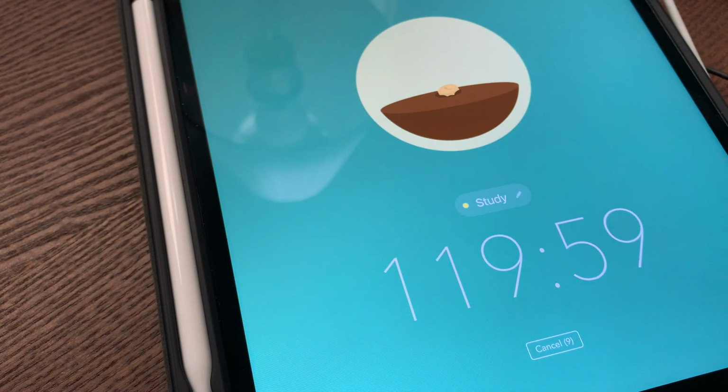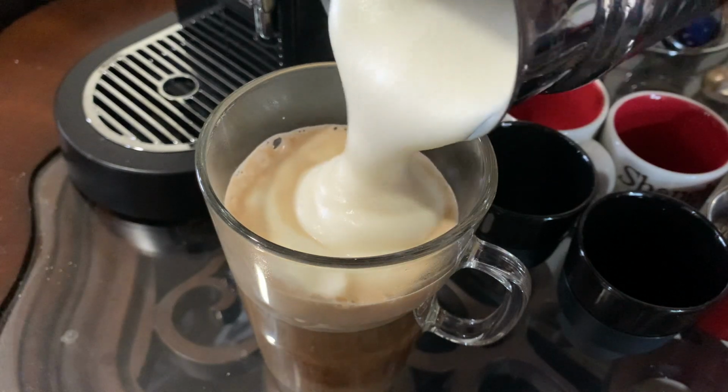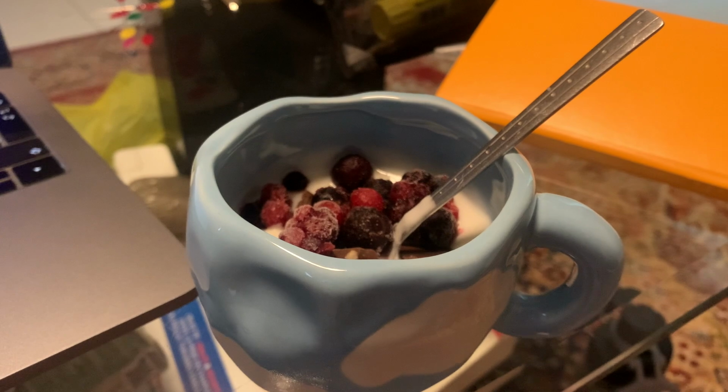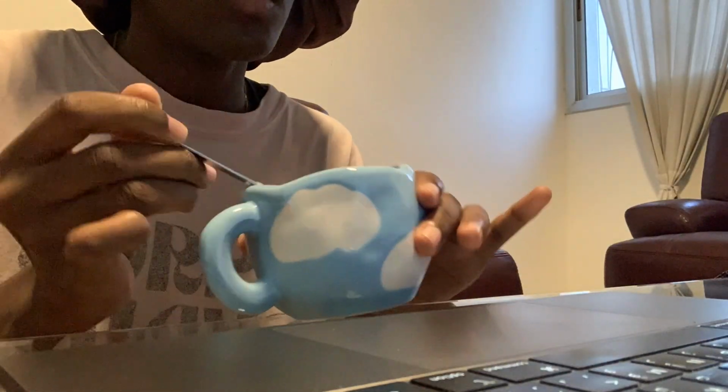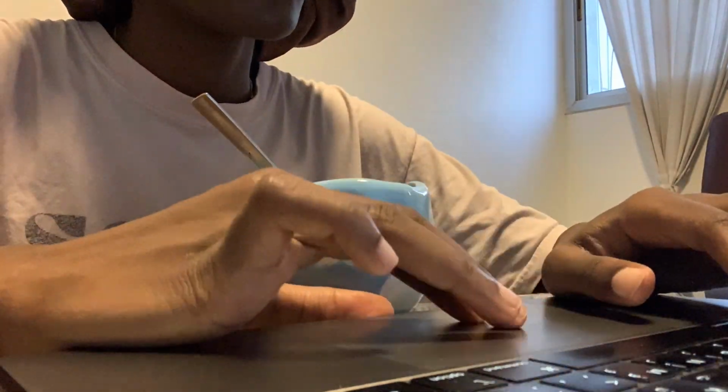Using the Forest app and seeing how much studying I get done throughout the day has been a motivator for me to continue using my time productively. And if the day ends up being busier than I had intended, and I find that I cannot study during my evenings, then at least I got in some studying in the morning.